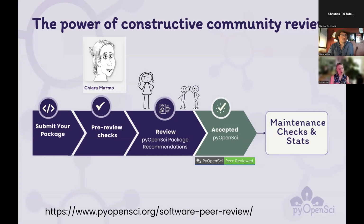And at that point, we have a set of what we call pre-review checks, that are really the basic things that every package should have. Our editor-in-chief, which is Chiara right now, will perform those checks. Those are things like, is there documentation? Are there tests? Is there CI set up for the package? Is there a README? Is there a license? Some of those really basic checks. And so that's the standardization that we're trying to get across the ecosystem of, packages should have these things.